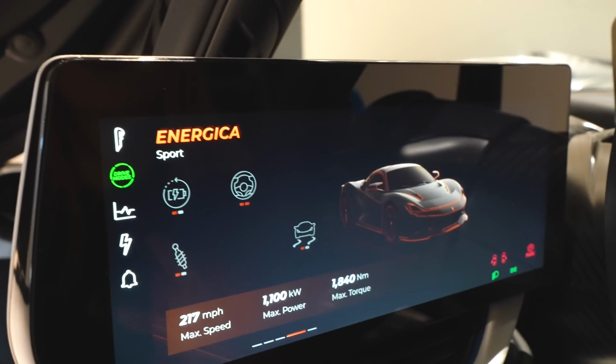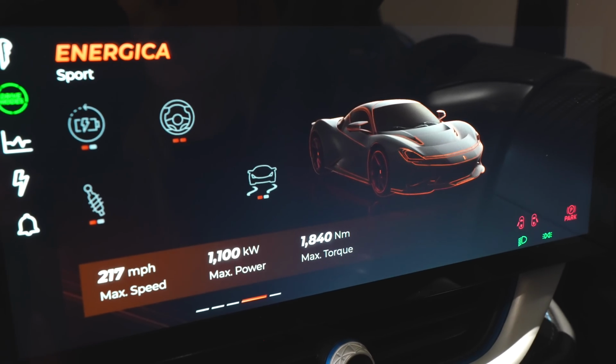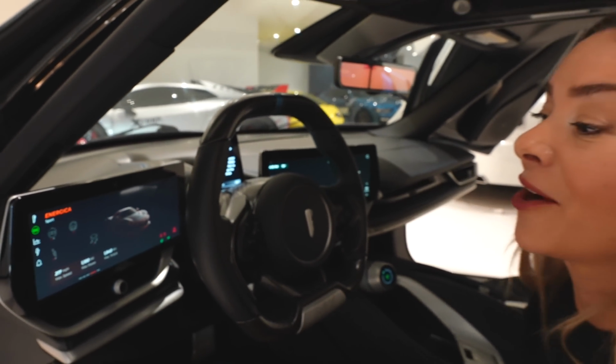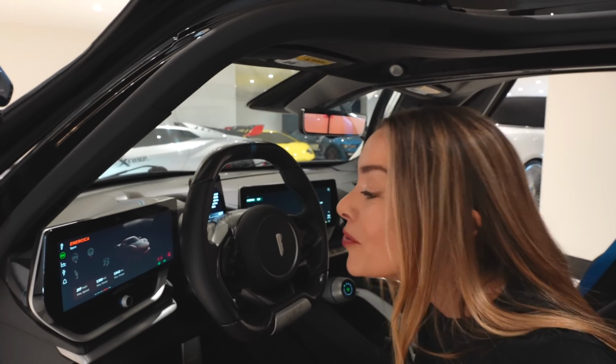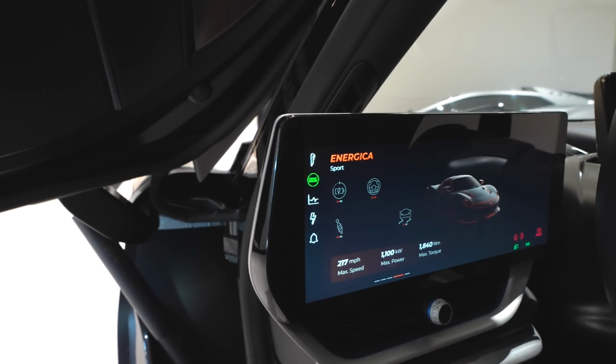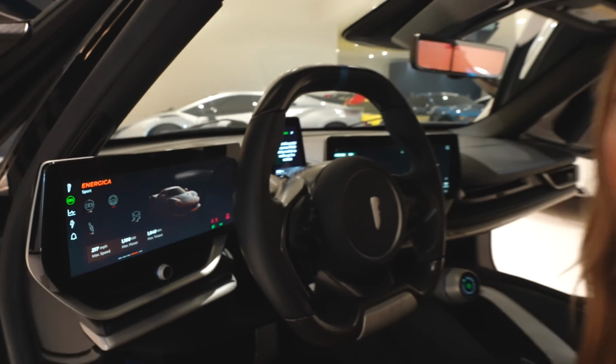Stepping up into their sport mode, they call it Energica. And check this out, this has 1100 kilowatts of power. Okay, can you even imagine what that will feel like? It's almost 1900 Newton meters of torque. That's insane. This is like Bugatti Chiron. Step aside. We're in hypercar territory here. And this isn't even the most powerful mode, okay?